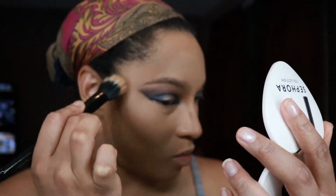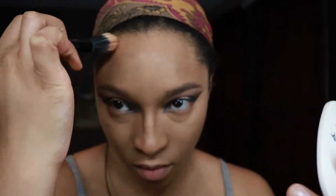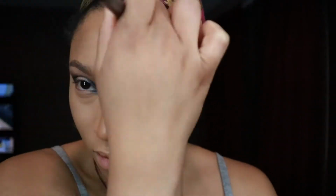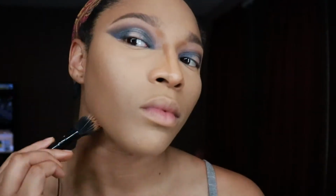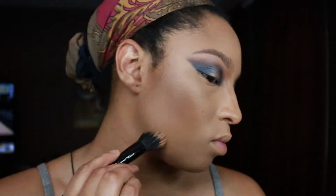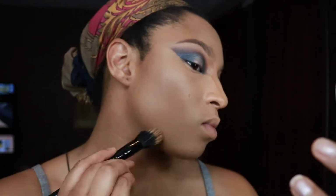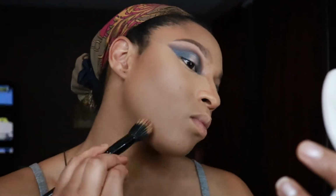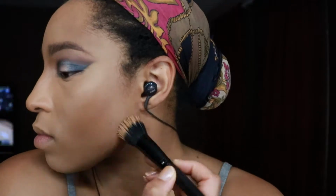All right, as I stated before, going in with a synthetic dual fiber brush, going in on the forehead, contouring those cheeks. If y'all know what sound that is, let me know in the comments. Oh, but let me show you how to get rid of that double chin, honey. Look at that jawline. Yes! Whoa! That's a contour. In case you were wondering, that's a contour.